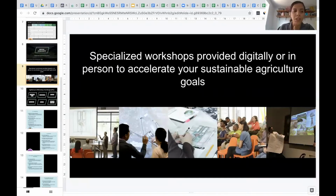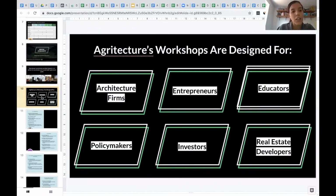So we saw a really great opportunity in customizable digital workshops for companies, individuals, or educational institutions that want to further their knowledge in the agriculture industry, but maybe they don't want to commit to a feasibility study at this time, or maybe they want more of an interactive experience with our team. So this is really a good opportunity for you to continue knowledge building in an accessible way, especially during this time. So in the next slide, you'll see who we've created these workshops for.